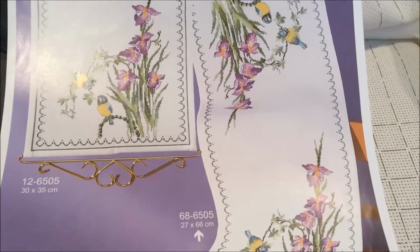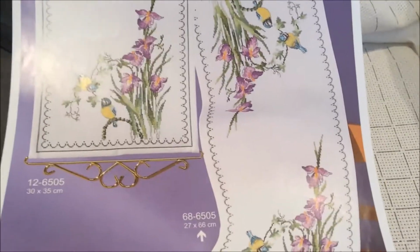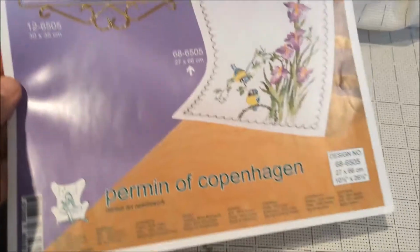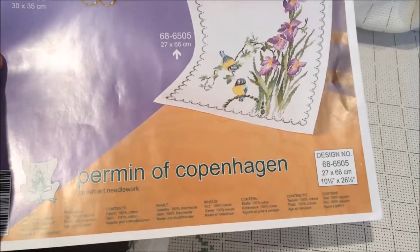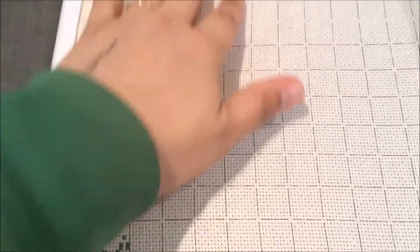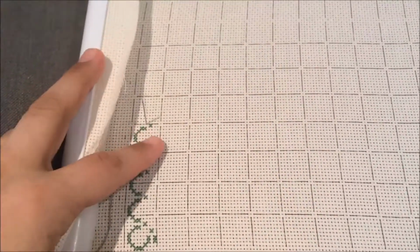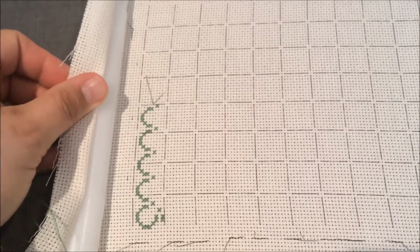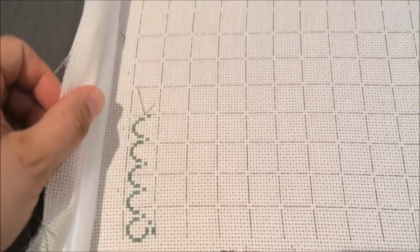You didn't think I'd show you a new chart and then not start it, did you? So this is that Permin chart I mentioned in the last kit. Permin of Copenhagen. And I started gridding it, and I've got all the vertical grid lines in and a chunk of the horizontal ones. And I started on the border because I wanted to.